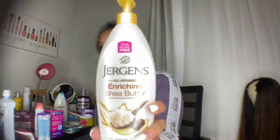But with my lotions, I have one lotion that I use, Jergens shea butter, and let me tell you something. I mix this right here, this is the reason why my skin is soft, my feet is soft, and everything, because this oil by Palmer's is the best. This moisturizing softened body oil is the best.